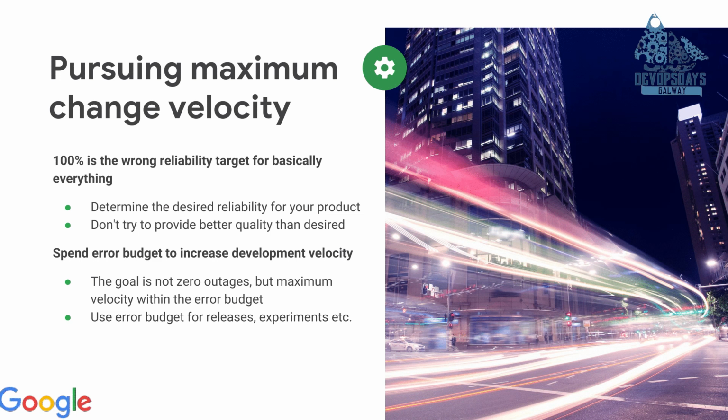Okay, so we've talked a little bit already about how 100% is basically the wrong reliability target for anything. You want to determine the desired reliability for your product, and then not try to provide better quality than is desired or expected by your users, or than your users will even notice. And again, the goal here is not to go slow, but to go as fast as possible given the error budget that we have. So you go as fast as possible until you exhaust that error budget, and then you turn inward to look back at the reliability. So the goal is to increase development velocity, not to have zero outages, but to achieve that maximum velocity within that particular budget. Devs can decide to use that error budget for releases, experiments, whatever they think is going to give them the most bang for the buck.